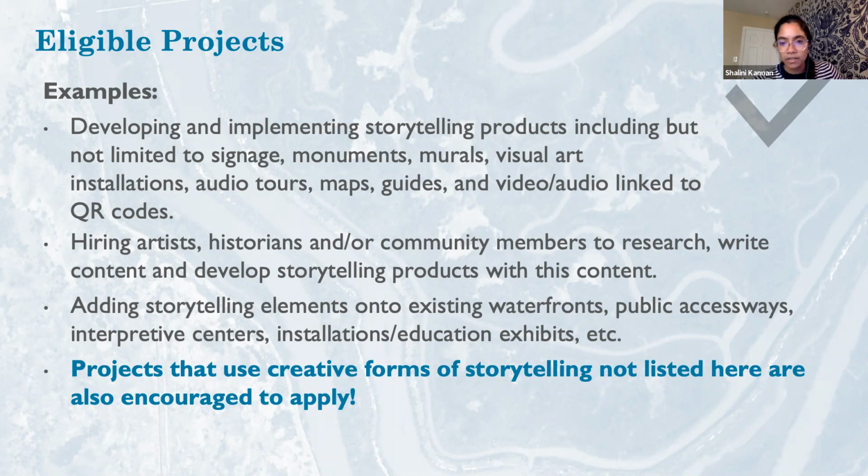Another example of what you can use these funds for is hiring historians, artists, and community members to research, write content, and develop storytelling products with this content. We want to hear stories from the people they represent, so budgeting some of your grant funds to pay for storytellers and community members is highly encouraged. Please note that any content development that we're funding should be connected to a real-world product or should otherwise reach a public audience. Projects can include new installations or additions to existing public access and education features that correct or enhance the existing storytelling.